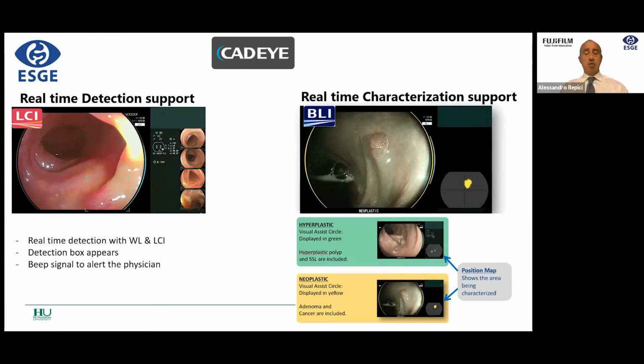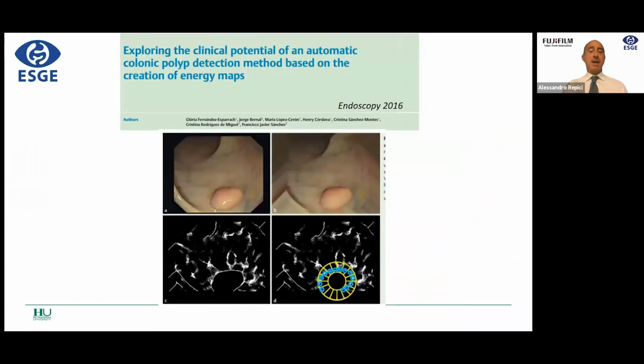It's been shown by Roger. It takes just 1 to 2 seconds and you get an answer. Of course, you're still the boss of the colonoscopy, still the boss of the procedures. So the procedure is not totally controlled by AI, but just supported by AI, either for detection or for characterization. The final decision remains in the hands of the physicians.